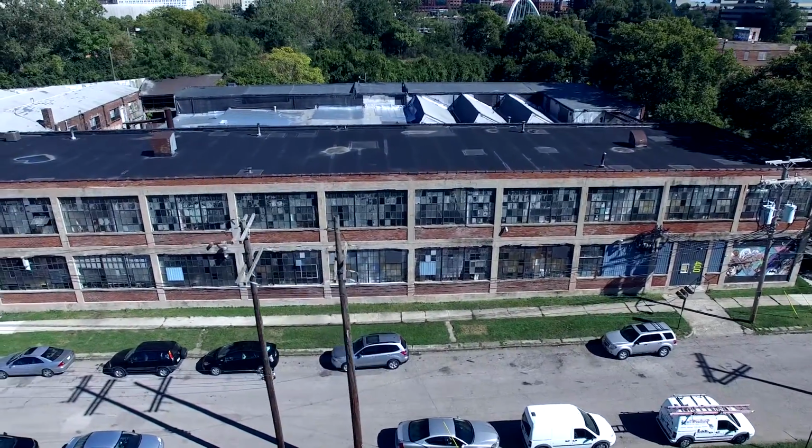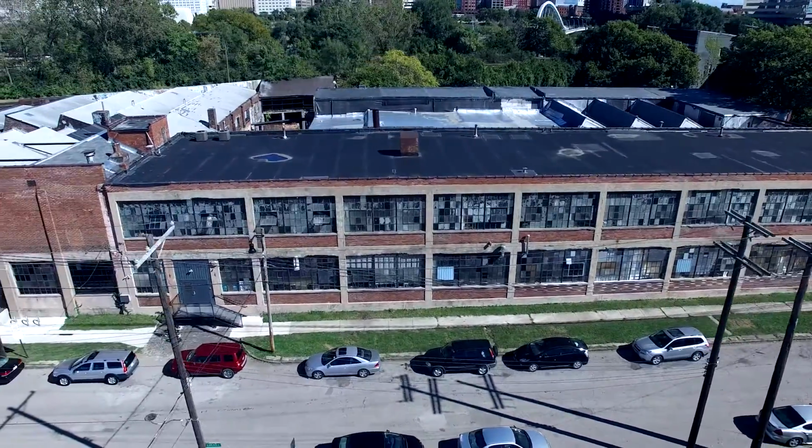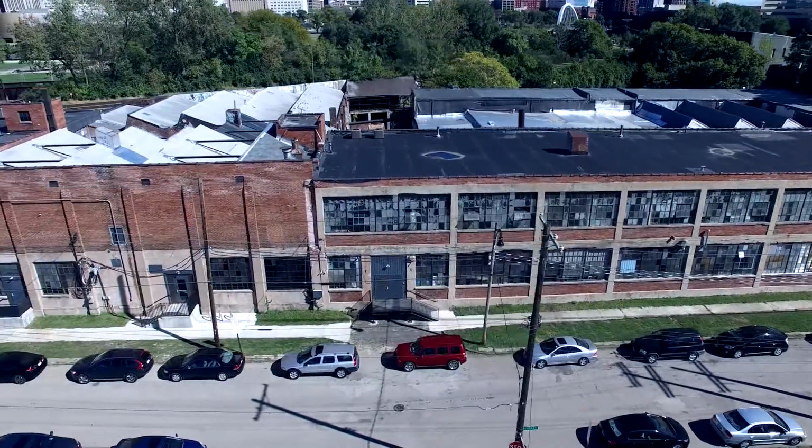Being in 400 West Rich and Franklinton connects us to a greater creative class in the neighborhood, the artists, the makers, and so on.